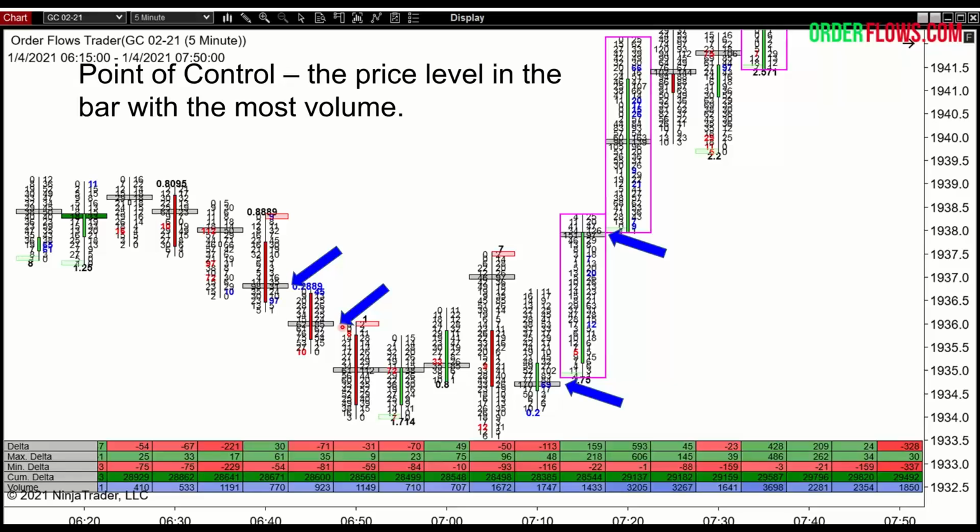Even here, right? We opened up, rallied up right to that point of control. Here we opened up higher, came within a tick or two of this point of control. Here we opened up right on the point of control, went higher. And you can look through charts, you can see how well these hold over time.